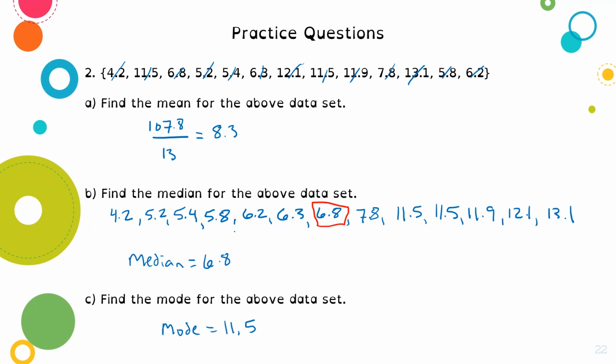So here for this set of data, our mean, median, and mode are really very different. Sometimes they can be really close together. And here our mean is 8.3, our median is 6.8, and our mode is 11.5. So that's fairly different.